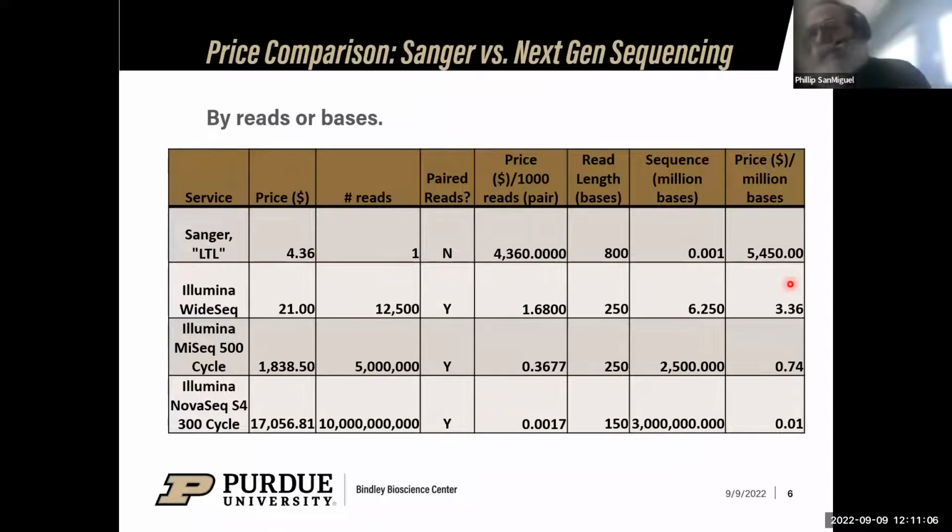So this is what I'm talking about with the price comparison. If you want to think about the ultimate barge here, that would be the Illumina NovaSeq S4, the mightiest sequencer on Earth. It produces 3 times 10 to the 12th bases per run, using this S4 300 cycle cassette, which you could send a pool down to, for example, the IU Center for Medical Genomics, and they would sequence it for you.